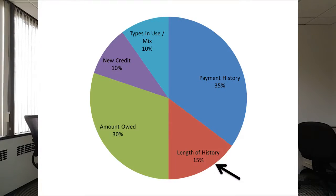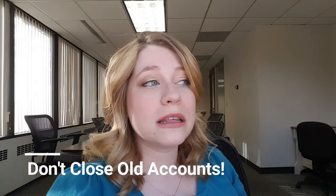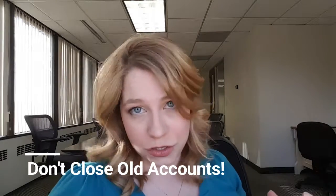Next biggest portion is roughly 15% is the length of your credit history. So did you just open this credit card 30 days ago? If so, you're going to get a ding for that. But you rebuild and gain credit over time. So that's why you don't want to close out old accounts. Even though you may not want to use them, closing them out takes away all of that history. And so credit reporting companies can't see, have you had the card for 10 years, or why did you close this out?